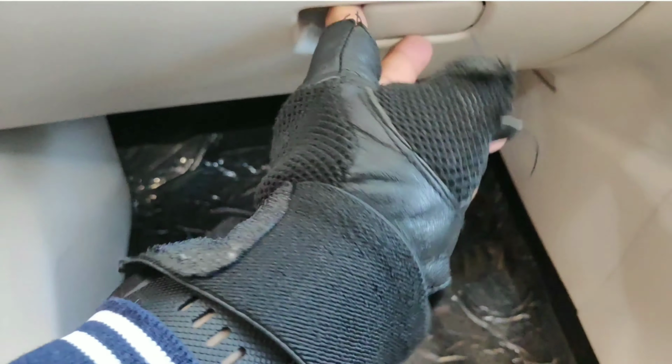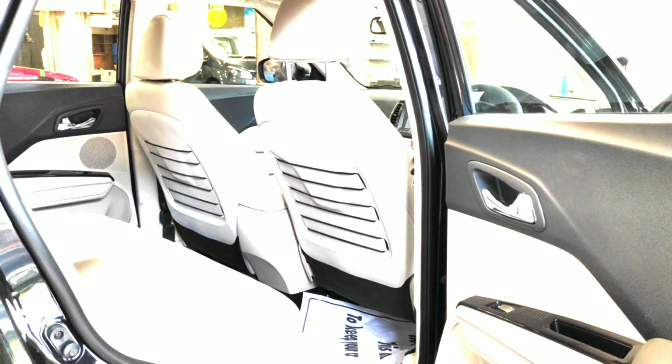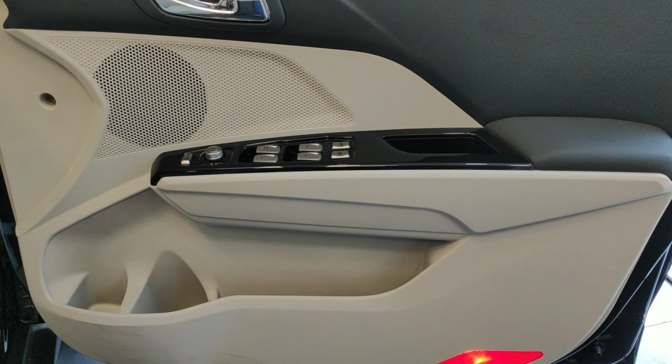The top best features of the Mahindra XUV 300: 7 airbags, BlueSense, all-wheel disc brakes, sunroof and more. Here are the best features of the Mahindra XUV 300.